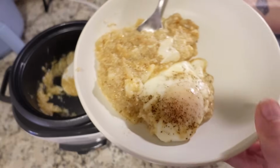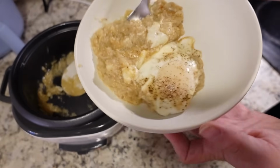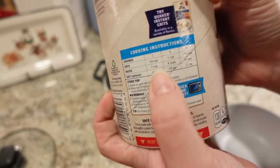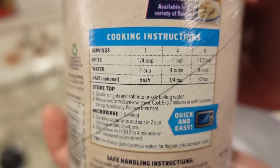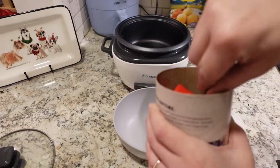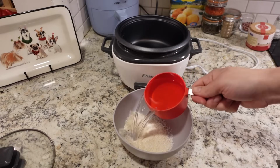Next, we have some really delicious grits with an egg. I love cooking with grits because they are very affordable and they go a long way. I'm just using the instant and I'm following the instructions on the back as far as proportions. So it's like a 1:4. So 1/4 cup of grits, 1 cup of water. And a little goes a long way. I really love that about grits.